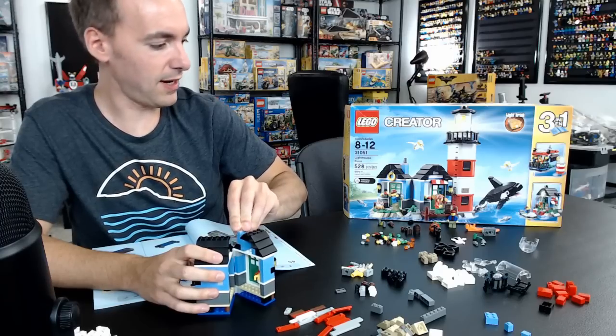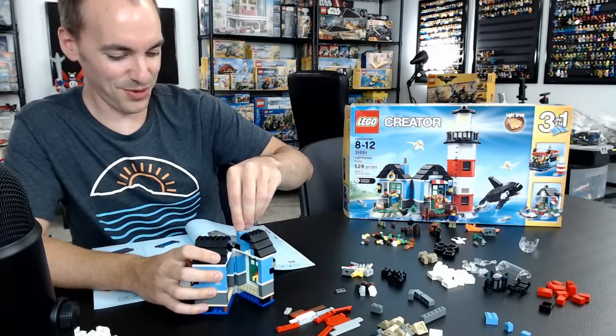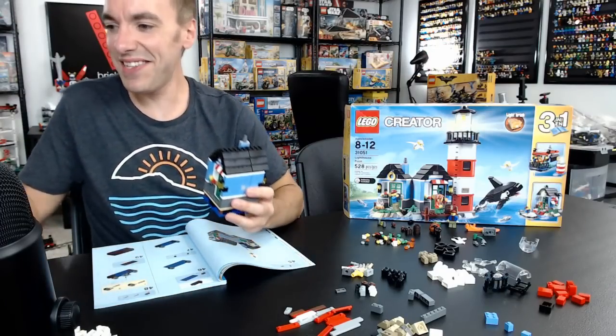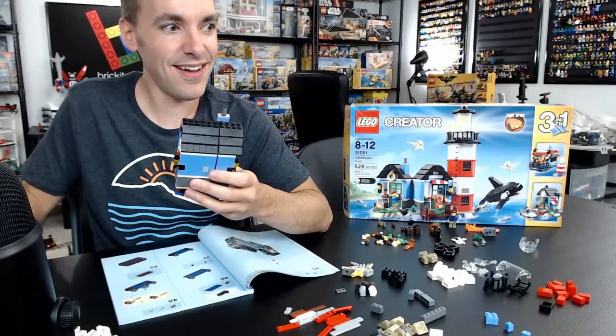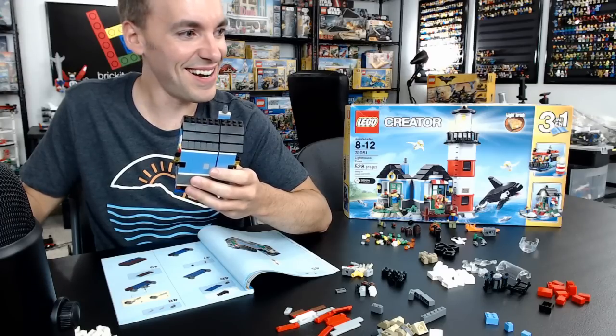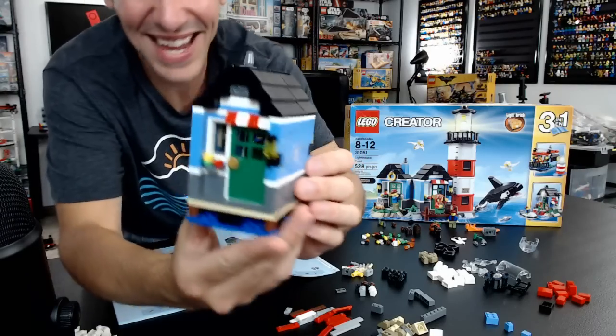I'll give you guys a little update here once I put the little chimney on top. This is a cool little house. I like this a lot. There's a cricket in here. Can you guys hear it? He's coming out. All right, I like it. It gives me some atmosphere.